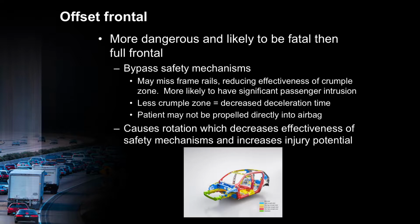There's also less crumple zone. The farther away you get from the front of the vehicle to the side, the less crumple zone you have, and therefore the patient's gonna take on more energy. And the patient may not be propelled directly into the airbag, and we'll see that in a video in a minute. They end up being propelled off the airbag, so they miss the airbag altogether. And then, as I already said, it causes rotation. Rotation is more likely to cause ejection from the vehicle, but it also causes a whole different set of energy transmission to the patient that's more serious for the patient. So here's a video of an offset frontal.